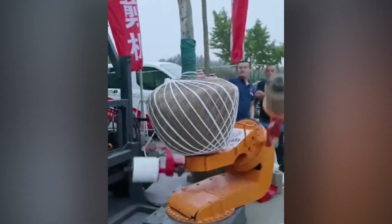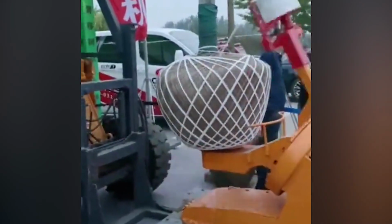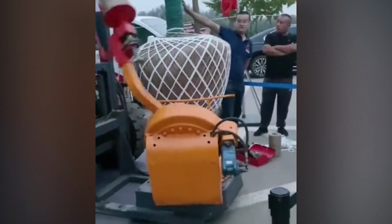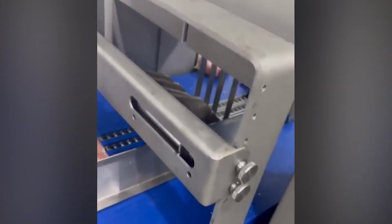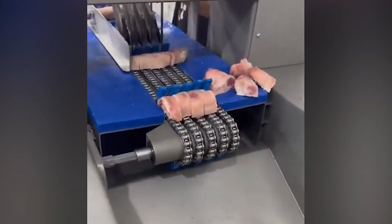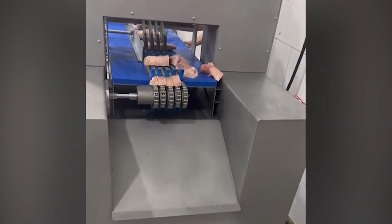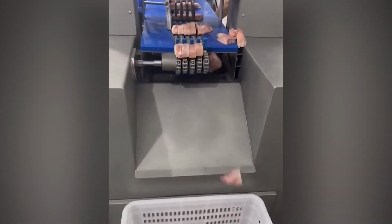An automatic tying machine for things that need to be automatically tied. Need to dice frozen meat in a hurry? This is the machine for you. A skewering machine for preparing meaty treats.